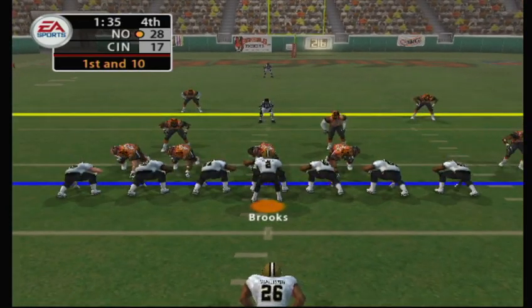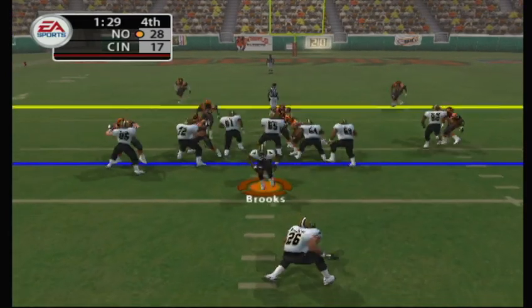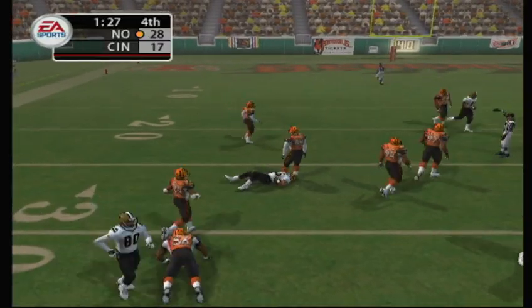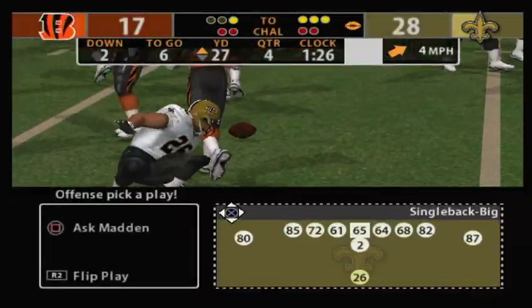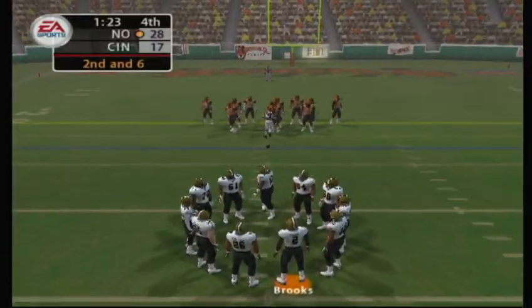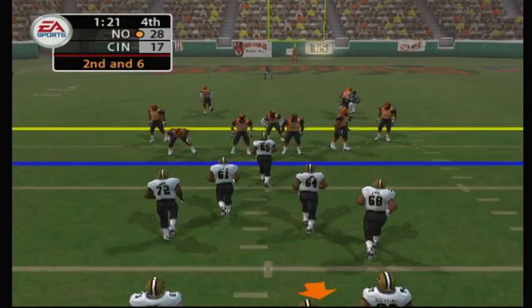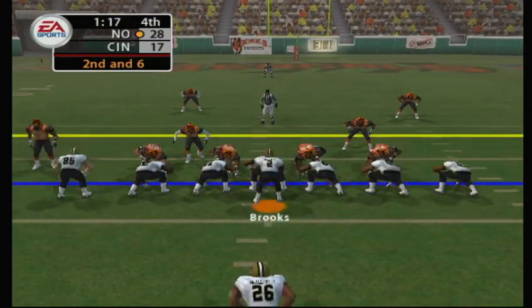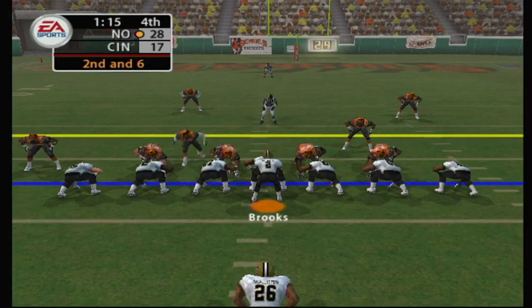McAllister, the lone back. Simmons makes the tackle at the 27-yard line. Good gain for the offense here in the second. This is one of those guys who seems to play better as the game goes on. The more he gets the ball, the better he does. So I'd expect to see him get quite a few touches here as the game winds down.